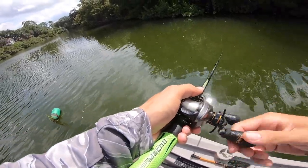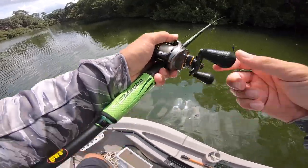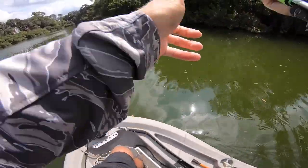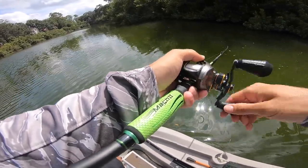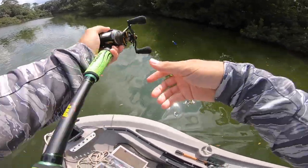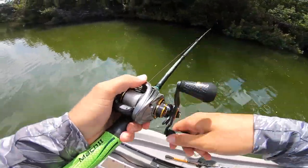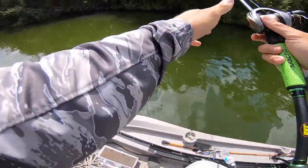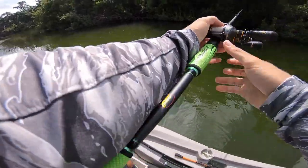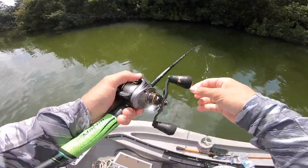We'll have to stick with this one. Just gotta make some casts. Yep. Get this bait in the right spot. Have a 5-pounder gopher up. Gopher. Did you see that? What was that? Was that a bass? Dude, that was the weirdest bite of my career.